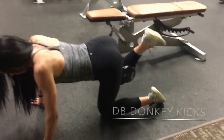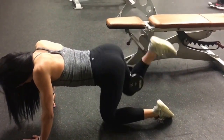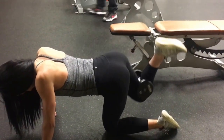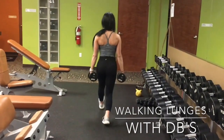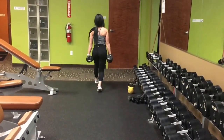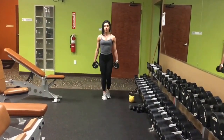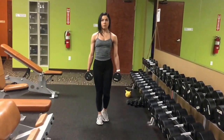Here we have some dumbbell donkey kickbacks. I've never personally ever seen a donkey kick anything like this, but from what I know, it's a great exercise and it really works on my glutes. Moving on to some lunges, but not just any lunges, walking lunges. These seem to be very complicated for many people because it takes a high capacity of coordination. So go slow and you should be fine.